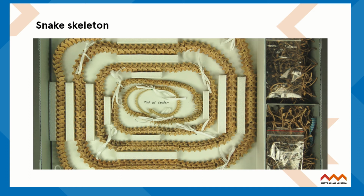This is a semi-articulated snake skeleton. So there's a cord running through all the vertebra bones there, and it's quite unwieldy and quite difficult to handle. So we've blocked it out in its box to keep it in order and used cotton ties to hold it in place. And you can see all the rib bones are in little trays off to the side.